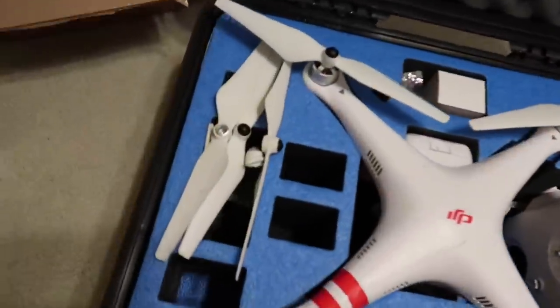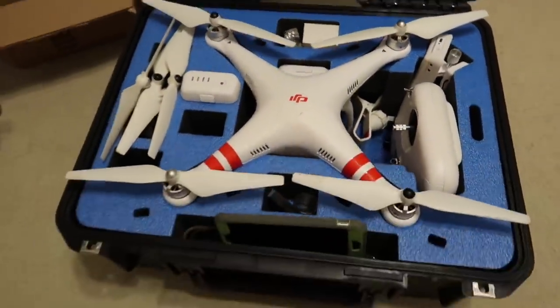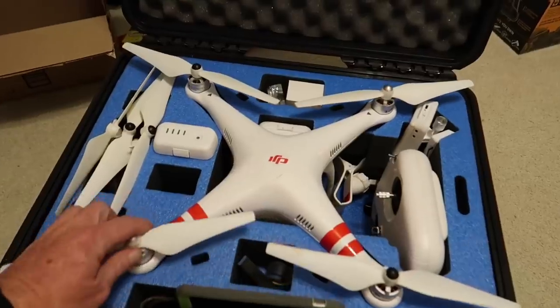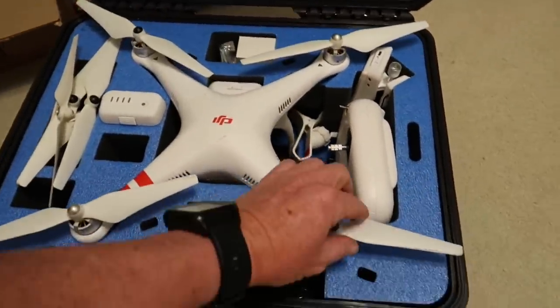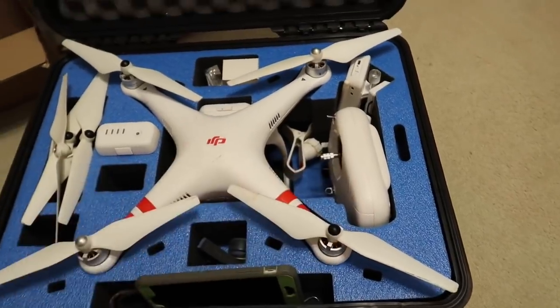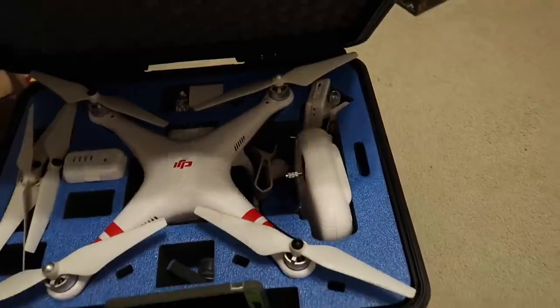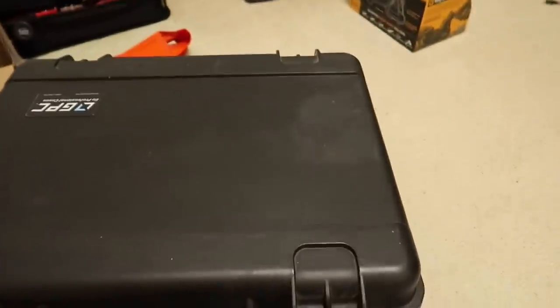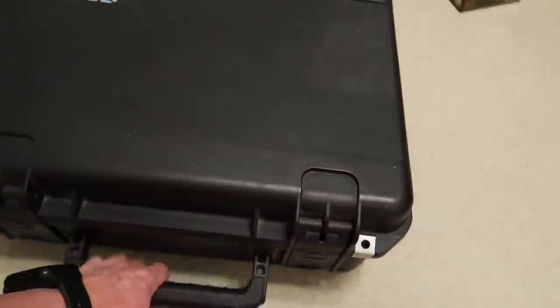So we got batteries charged up on your drone here. The only problem with the Phantoms, they're just too big. And this one here is, I think, 5 years old now. And I'm going to be swapping this one out here before much longer.